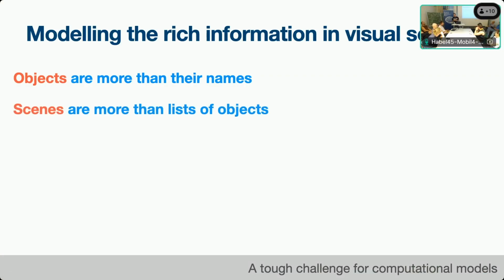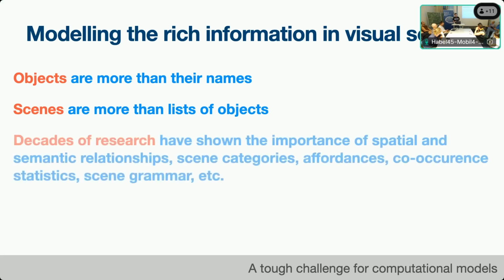Scenes are more than lists of objects. If you have a hammer and a nail, your visual system will extract something different than if you have a hammer and a glass window. All of this has been shown through decades of research, and we know that spatial and semantic relationships, scene categories, affordances, co-occurrence statistics, scene grammar, and many, many other things are important to understand visual perception.